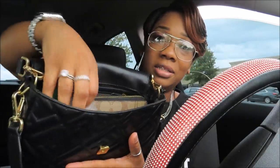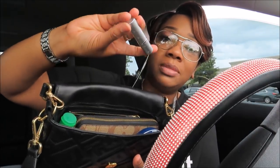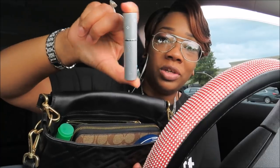What else I got in here? These are my camera vlogging batteries that I gotta keep in my bag just in case one of my batteries goes down while I'm in the store. And then this is my perfume refiller.